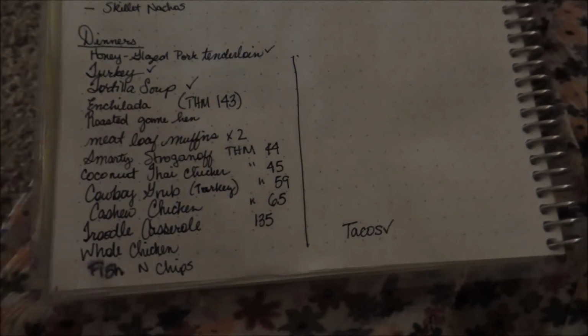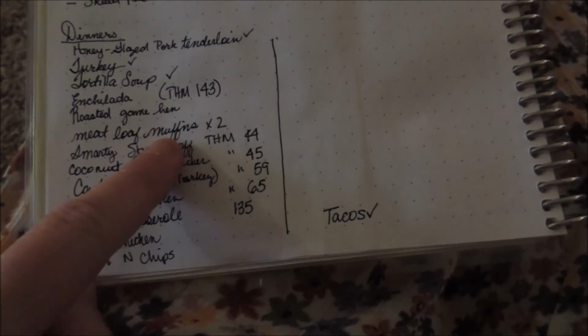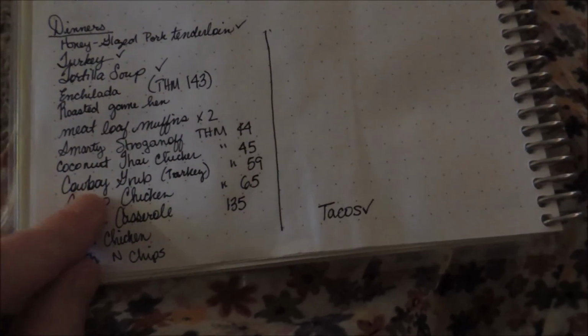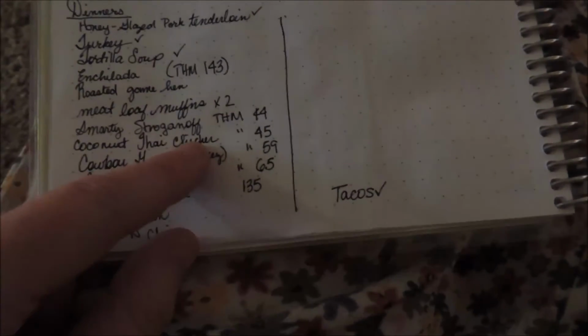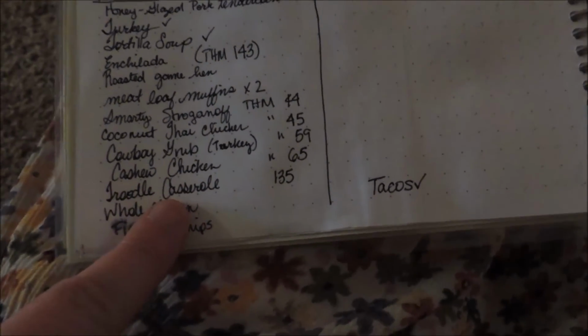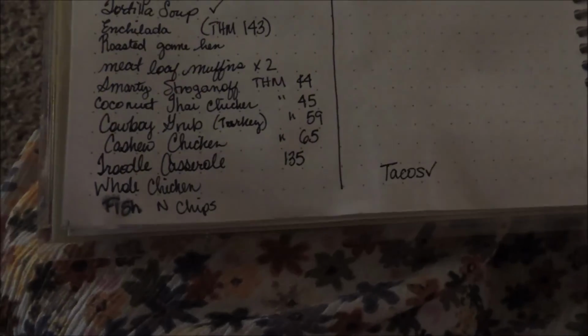There's that roasted game hens. Didn't get it done. We did do meatloaf. I didn't do muffins. I did a big thing. I did not make stroganoff. Is this the one I made? I did make this one, the coconut Thai chicken. I did not do the cowboy grub or the cashew chicken or the Frugal casserole, but I did do a whole chicken, and we did not do fish and chips.